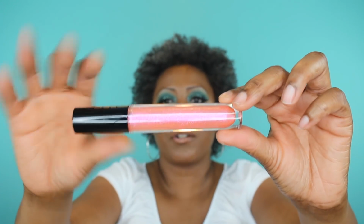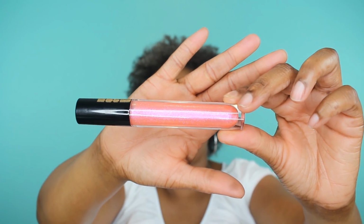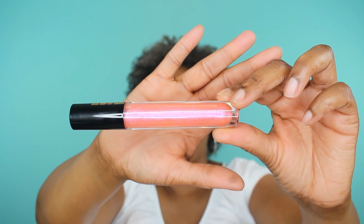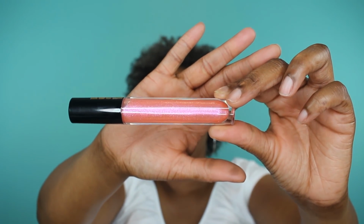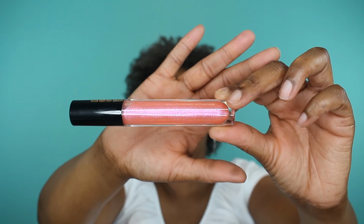And then this is Pale Fire Nectar, and this is more of a pink with pinky reddish reflex. I don't even know if I'm describing it correctly. I know Pat McGrath describes them all on her website, so for more accurate descriptions, please go to her website. But they all have this beautiful shimmer in them, and the nice thing is you don't feel any of it on your lips at all.